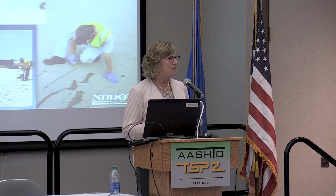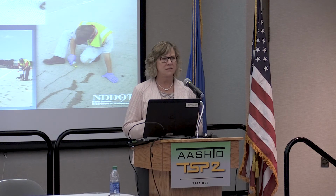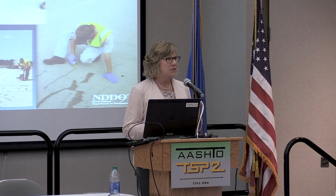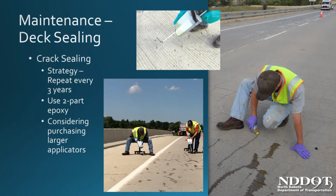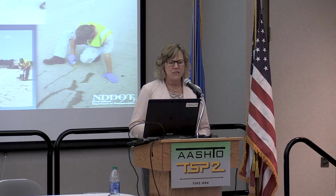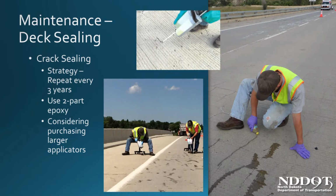Silanes are great, and they can help keep the chlorides from infiltrating into the concrete. Cracks are the biggest issue. They have a direct line. As far as deep as that crack goes, that water and the chlorides, salts can just go right down and get to the rebar, cause freeze-thaw damage. And so we also have a strategy of applying crack sealing every 3 years. We use a 2-part epoxy. We have started out with very small applications. There have been some innovative things like sitting on chairs with rollers, using the 2-part epoxy applicator with the longer stems.